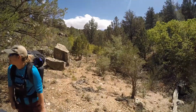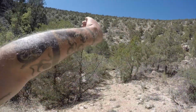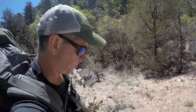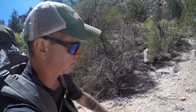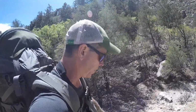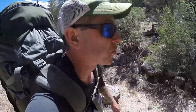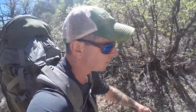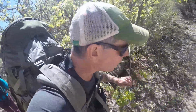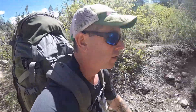So we've come out of the trees for a second, out of the drainage here. And as you can see, it's going to wrap around and continue meandering along. So we should be coming to one of our first problems soon, which is a down climb, maybe 15 feet or so, down a log. We will see.